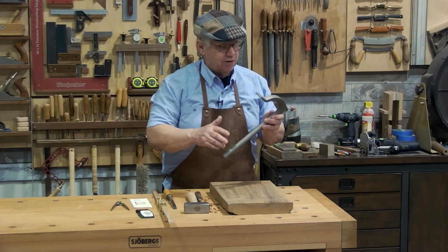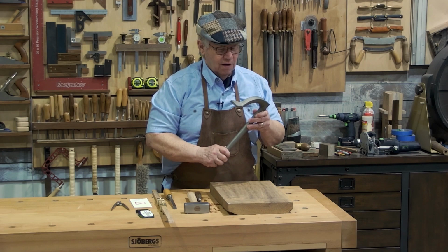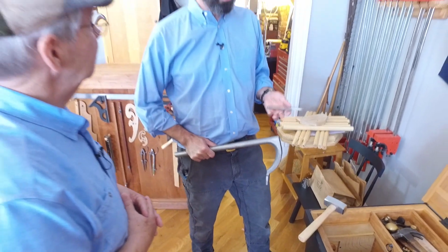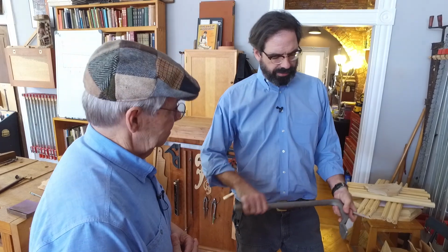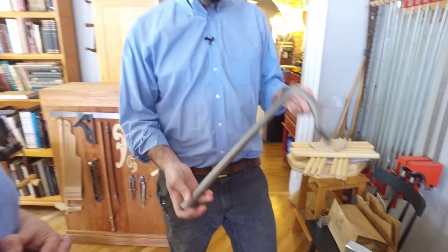Got some great tools here that were developed by Chris Schwarz, famous for Lost Art Press, the Anarchist Tool Chest, and a colleague of his, Raney Nelson, gets an assist on many of them.